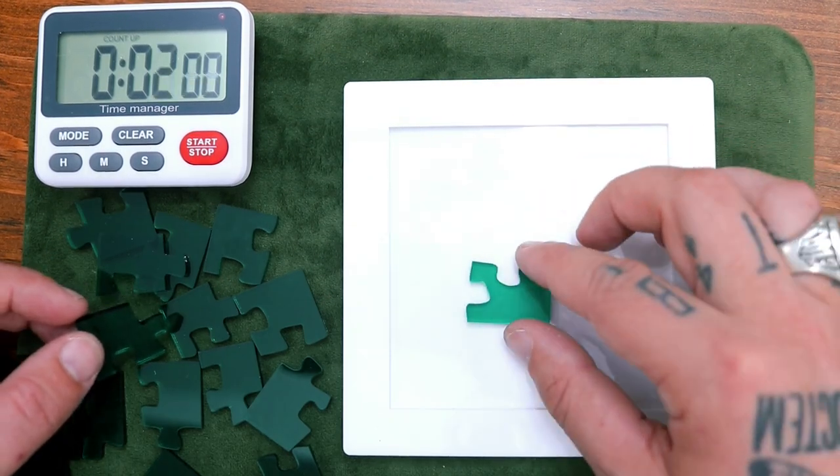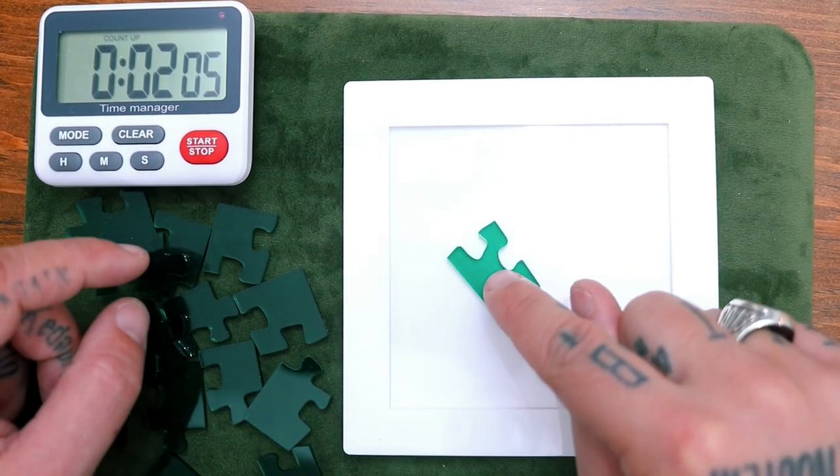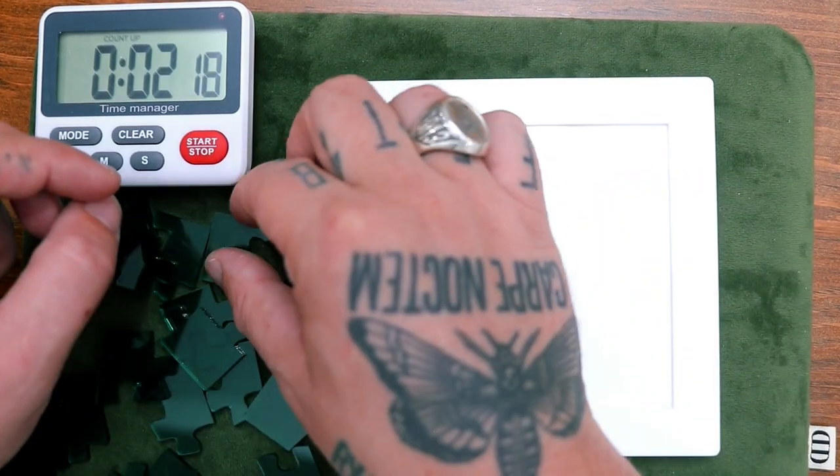Let me start with one of these here. What are we looking for? This one kind of looks like a little brontosaurus. Anybody else? Am I the only one who thinks about that? When they see a puzzle, you're like, oh, that's like a brontosaurus neck. Might be just me.